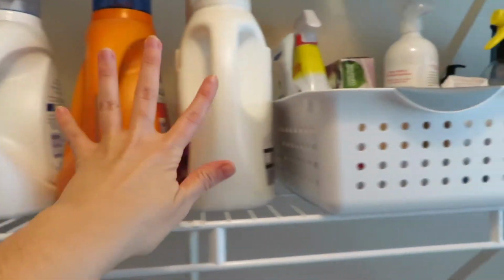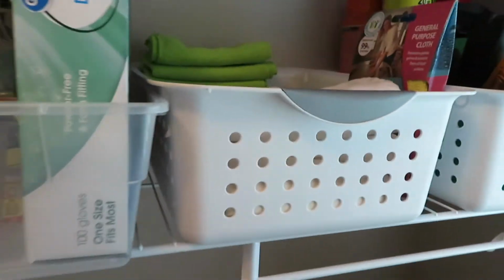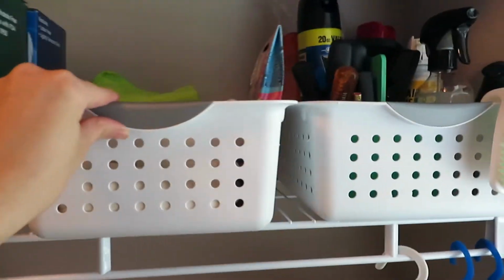So here's kind of laundry along here, dryer sheets, laundry cleaner, my lingerie bags. Then here is just kind of random Goo Gone stuff that I would need. I got an extra hand sanitizer back there, gloves when we need them. This is to measure my floor cleaner. Here's my rags, so it's a little easier to pull down and see them.